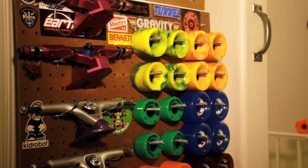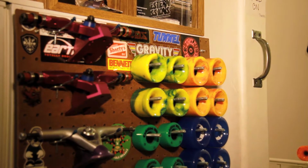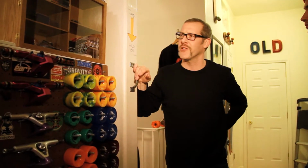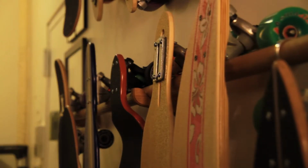Yeah, this is basically our refrigerator of love. And we've got Venom bushings and spacers and bearings and riser pads and all that. Just about anything you'd need to get your board set up. There's a lot of places in New York City where you can rent a bike if you're visiting, but only Uncle Funky's is gonna rent you a board.